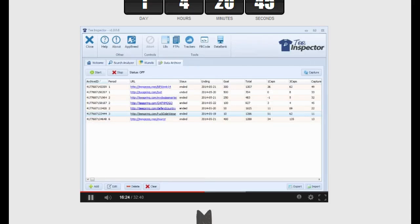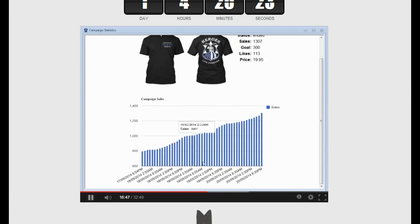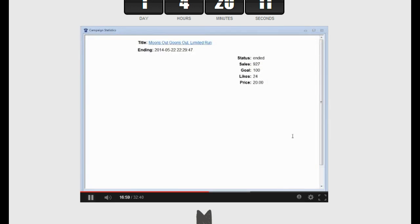In addition, we've integrated a data archiver tool, and this is extremely powerful, and I have not seen this anywhere on the internet. There's no other product on the market right now that will do this. This will actually log and monitor the sales for any shirt that you put in here. And once you log the sales, you can double click and you can see the number of sales per time period at any given time that you have this running on your computer. This is very powerful for spying on other people's campaigns to see how well they're doing, or to monitor your own campaigns to see how well they're doing over time.